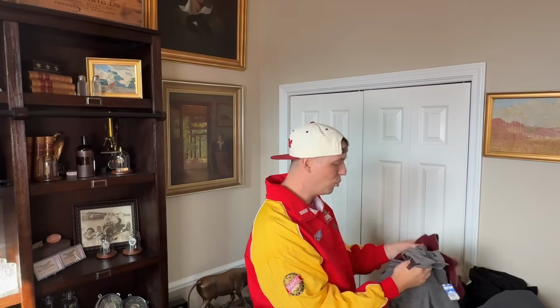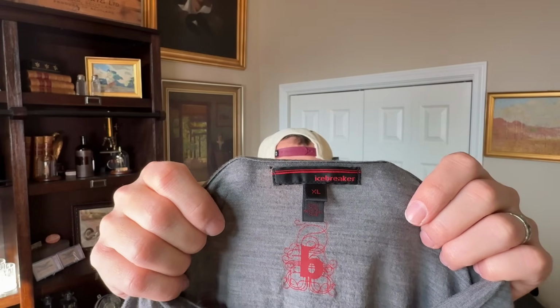Next item, ooh, Icebreaker. Icebreaker is a good brand to be on the lookout for. So we're talking wool. We're talking base layer wool.